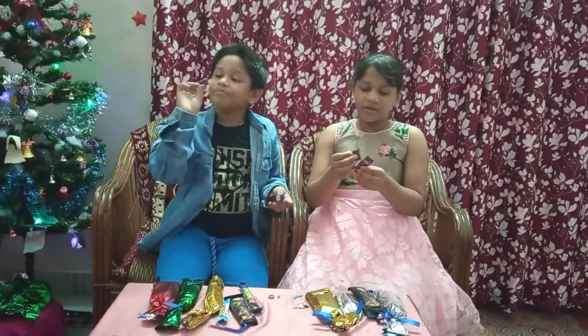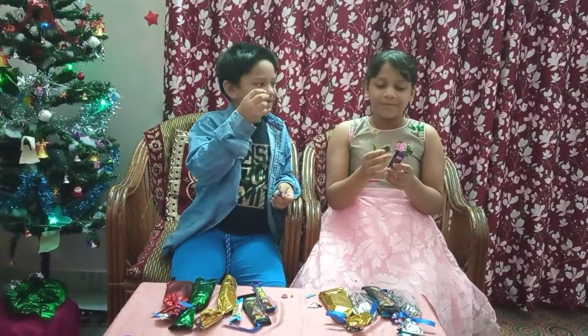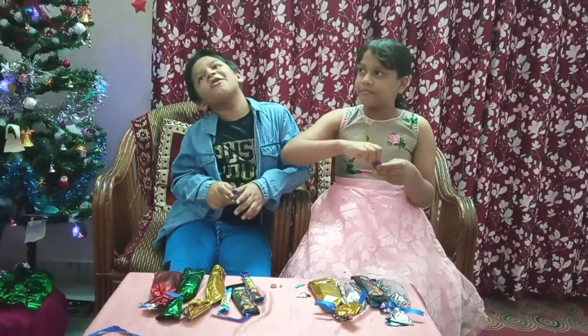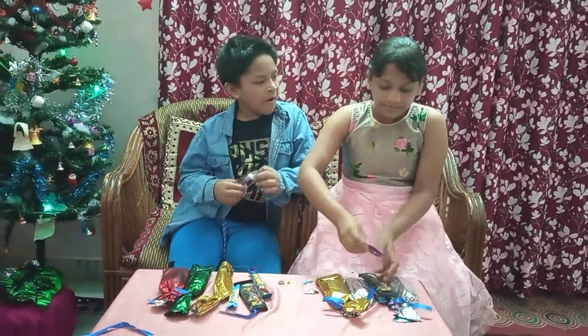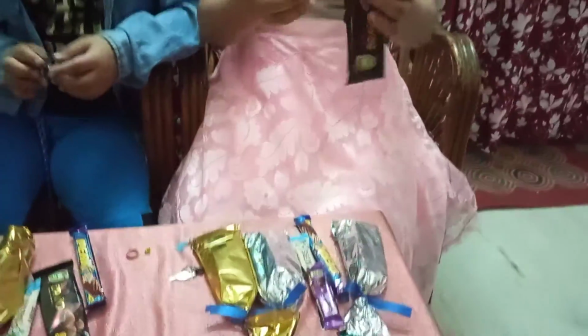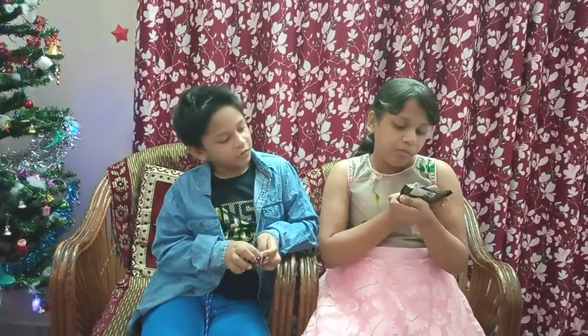I'm eating dairy milk. This is my favorite chocolate. This is so tasty. And my favorite is chocolate. You know your favorite one? I even want to try the dark chocolate. A dark biscuit. Choco biscuit. Yeah, choco bic.